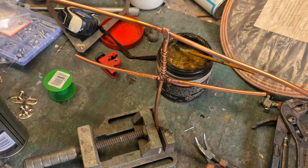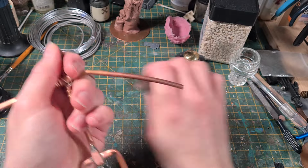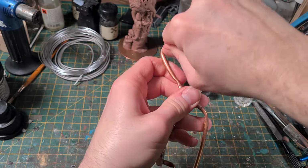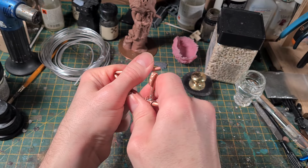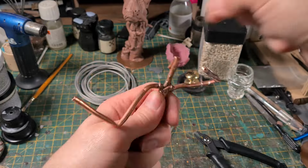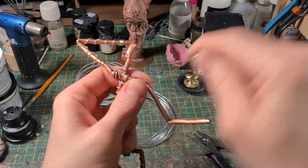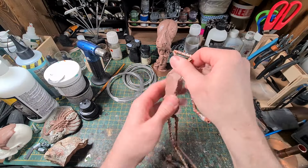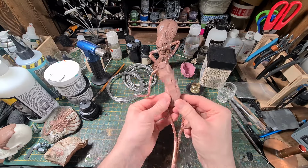So I'm just soldering some pieces together and then bending them into the correct form to give me the pose I need. Now I want this figure to have a degree of flow to it, as though perhaps there was some fabric blowing in the wind and curving around it. So to that end, I'm trying to find a pose which would accentuate that motion. And what I'm doing is just blocking out the figure first before I attach it to a base. I just want to make sure that this actually looks correct before I go finalising stuff by attaching it.